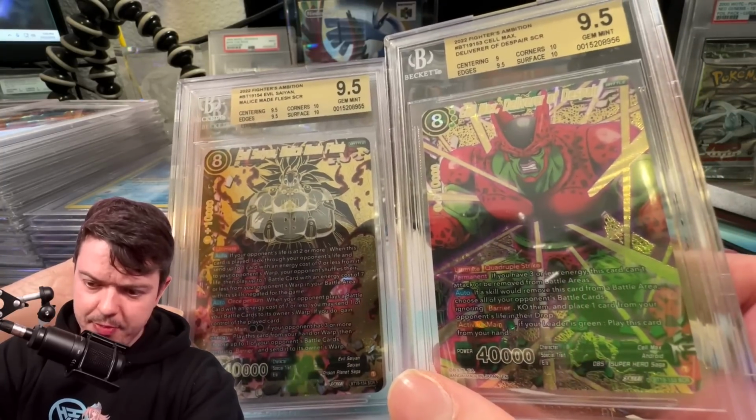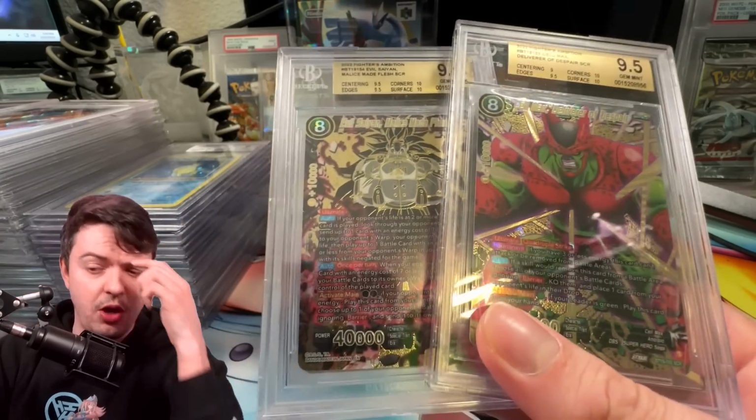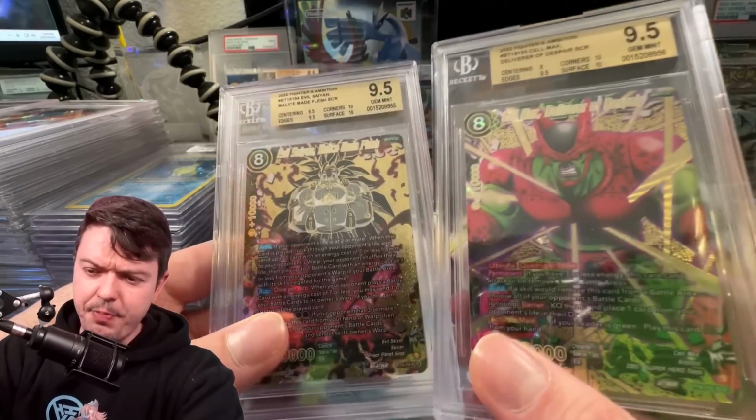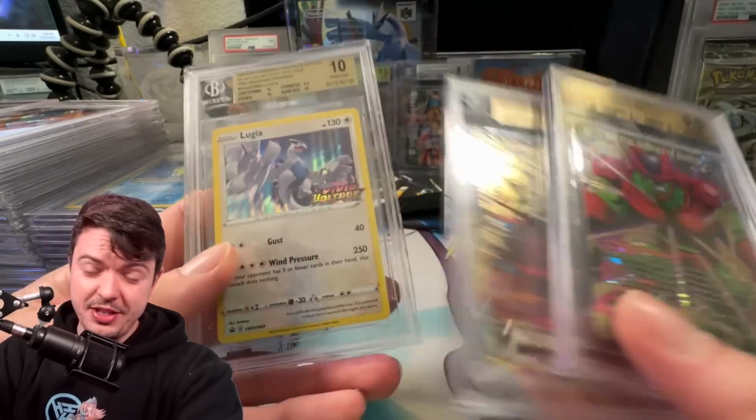Yep. So we got Cell Max and Cumber. Pulled both of these when I was trying to get Gohan, and ended up failing trying to get the Gohan, and then basically bit the bullet and just bought it. 9.5s. I feel like these both should have been 10s, but whatever.